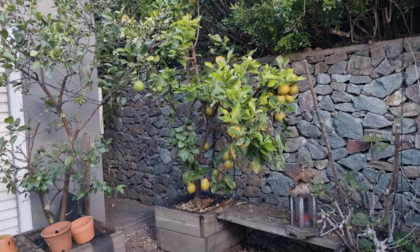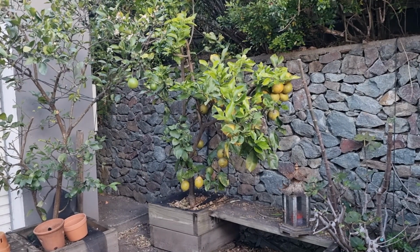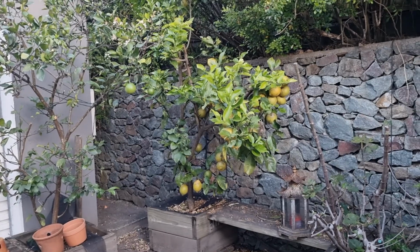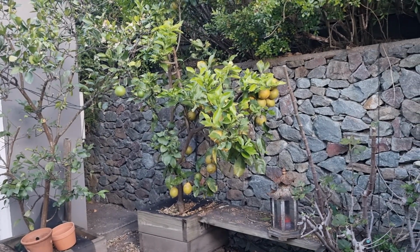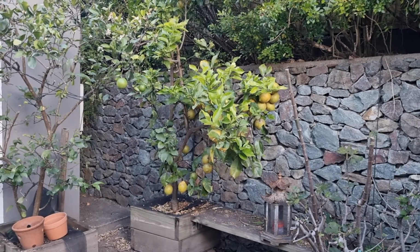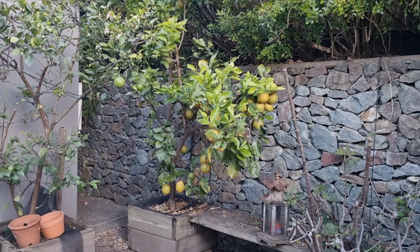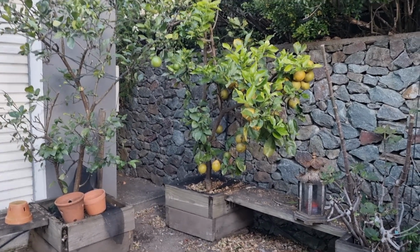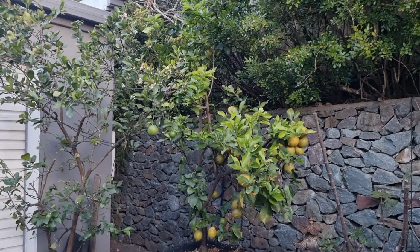And I hear you say, but Andy, your mug, it's covered in fruit. Yes, it is, it is. It's a Lisbon, and the skin's really thick. Great for zesting. There's not much juice in it. So Rosie would like a new one, and I thought, well, if we're doing all this, we may as well do that at the same time.